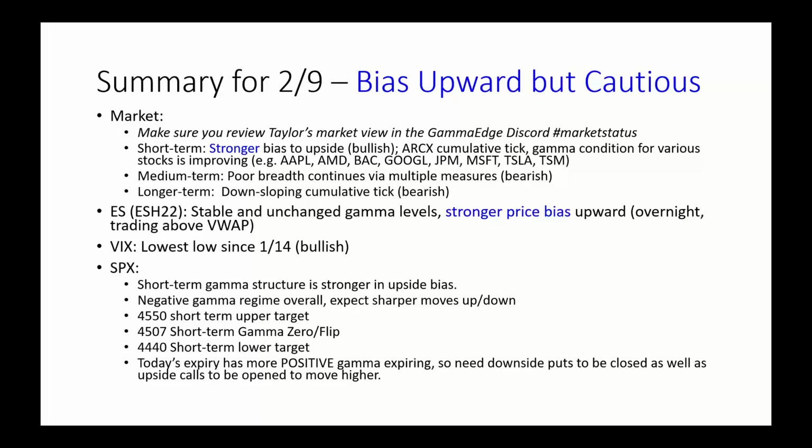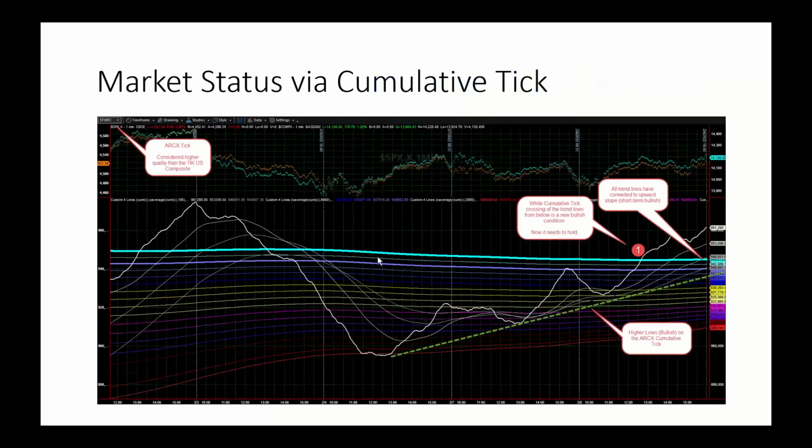Today's expiry has more positive gamma. This is different than yesterday. So we need downside puts to be closed as well as upside calls to be opened in order to really propel us higher into that 45.50 and above region into the close.